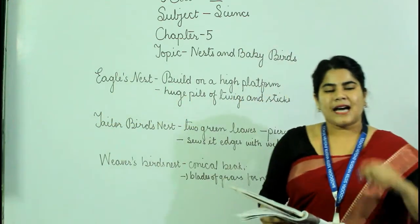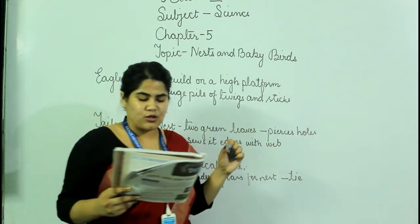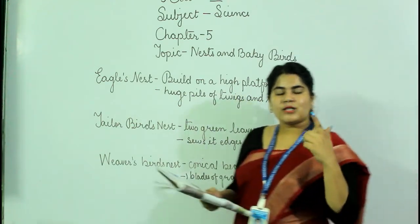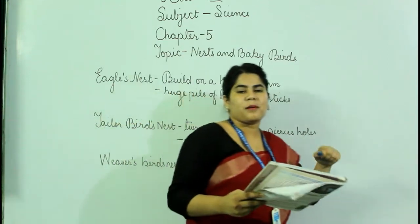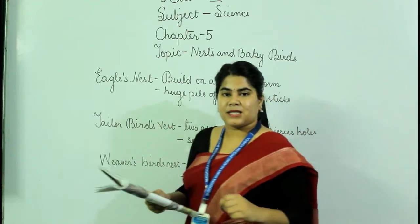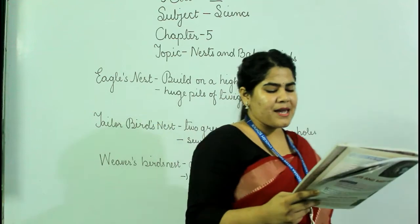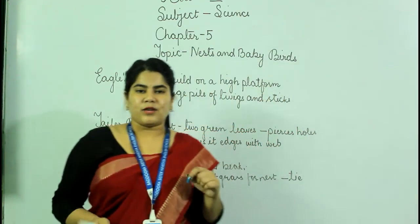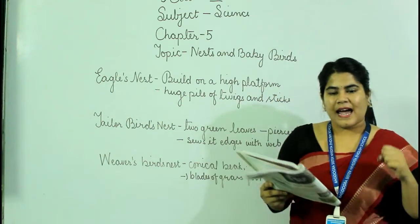A weaver bird has a strong and conical beak which it uses to cut the blades of grass for nest building, okay? They use their conical beak to take out the blades of grass, okay? It can tie knots in the nest materials with its beak and its feet. This makes the nest even more secure. When they tie the knots, what happens? It makes that nest much more secure and safe.